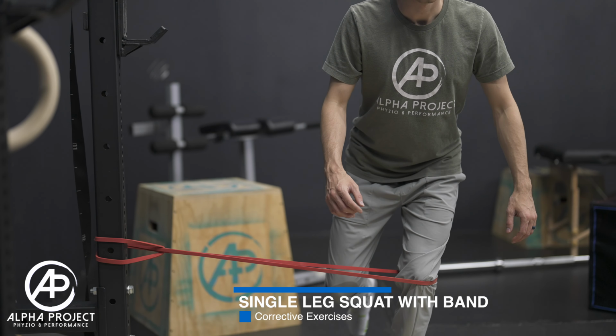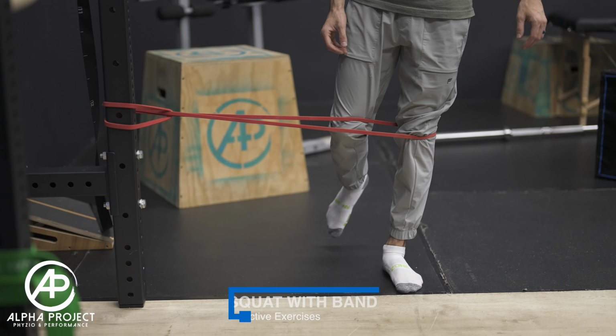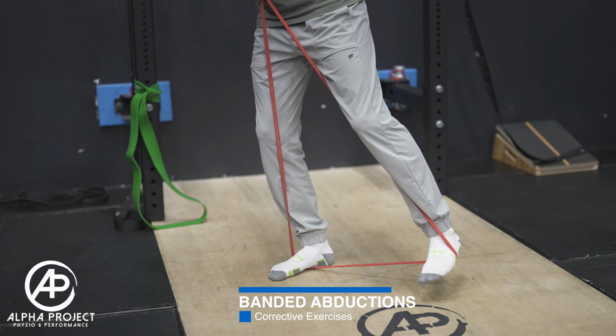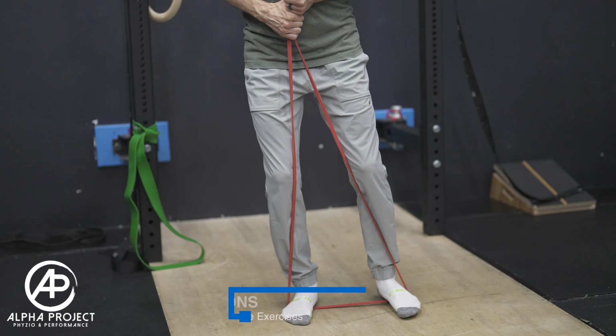The second one is a single leg squat with the band. We are not trying to get deep here. Feel free to hold a weight, but that band is trying to cave your knee in and you are really resisting using that glute to fight the band. The next one is a banded hip abduction on one leg. Works balance, which is great, but we're really focusing on standing on one leg and again, working that hip abductor.